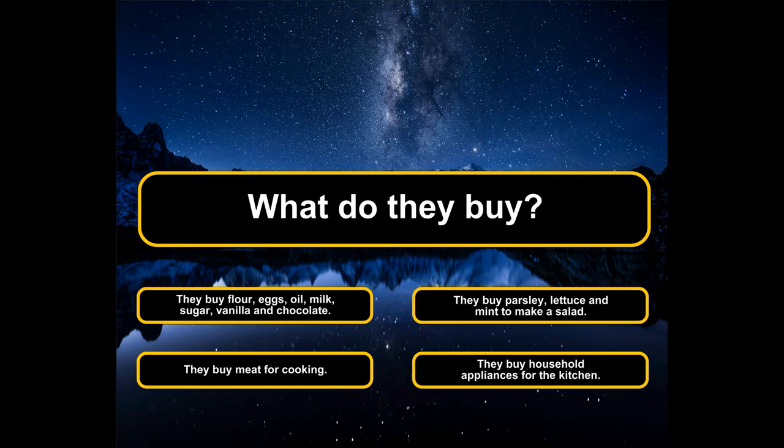Question 3. What do they buy? They buy flour, eggs, oil, milk, sugar, vanilla and chocolate. They buy meat for cooking. They buy parsley, lettuce and mint to make a salad. They buy household appliances for the kitchen.